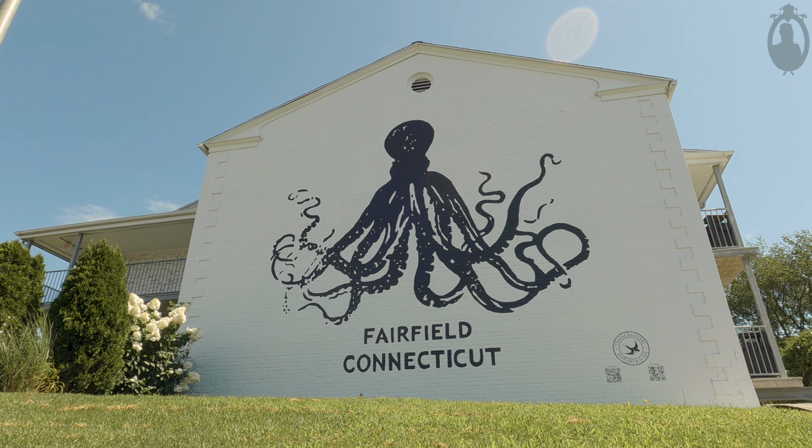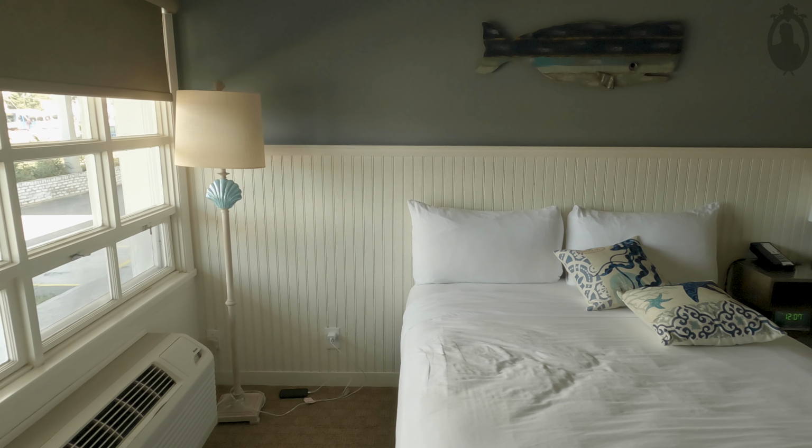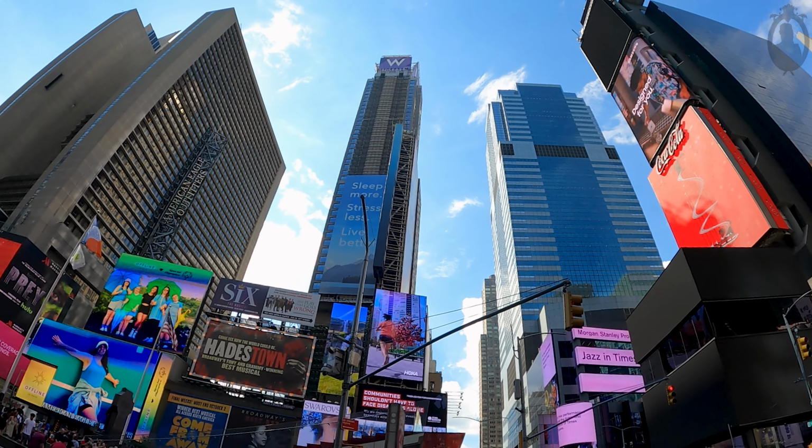We are staying in Fairfield. As you can see, our hotel room has a very nautical theme. Today we're going to be taking the train to New York City with the hopes of just walking around. Has nothing to do with any abandoned buildings or haunted sites today. But I do think tomorrow, if we don't die of dehydration, we're going to be back at it.